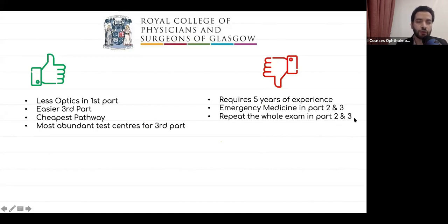And in part 3, they also have some marking criteria. If you have a clear fail at 2 examiners, or if you have a clear fail at 1 examiner, not only will you repeat the station that you had a clear fail, but you will also repeat the whole exam, the whole viva and the clinical or the OSCE. So this should also be considered, because it is not only extra effort, but it's extra money, because you are going to spend the total amount of the payment when you are sitting for the FRCS Glasgow again, in contrast to the FRCS Edinburgh, where you will only pay for the stations that you failed.